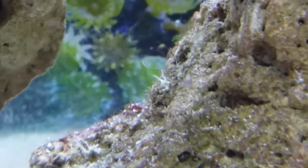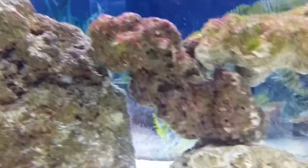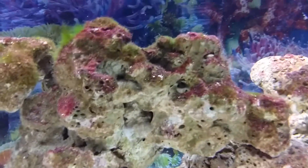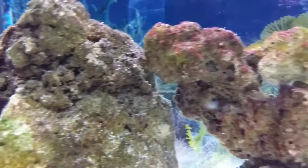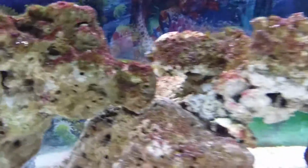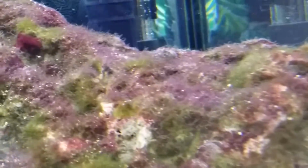I've got that growing, do not know what that is. Also in here, but I do like this purple stuff growing on my rocks, this purple coral algae. I used a toothbrush yesterday and scrubbed a little bit of the rock onto the other rock, and now it's starting to spread. There's a bit there. Also, I checked the tank last night and I found about 6 or 7 bristle worms.